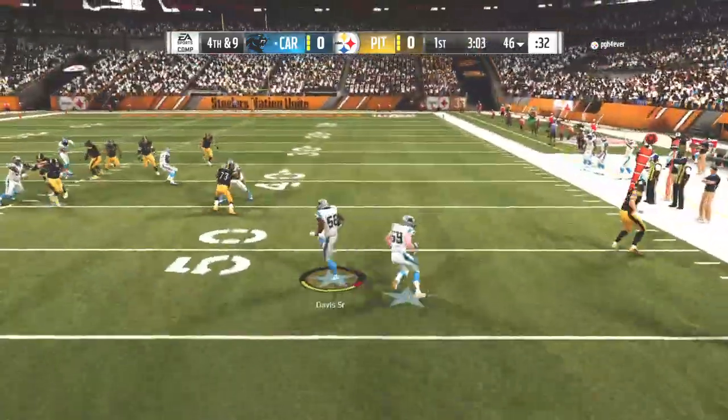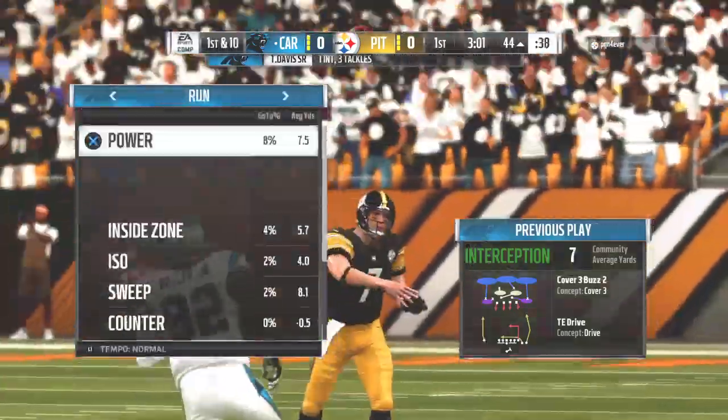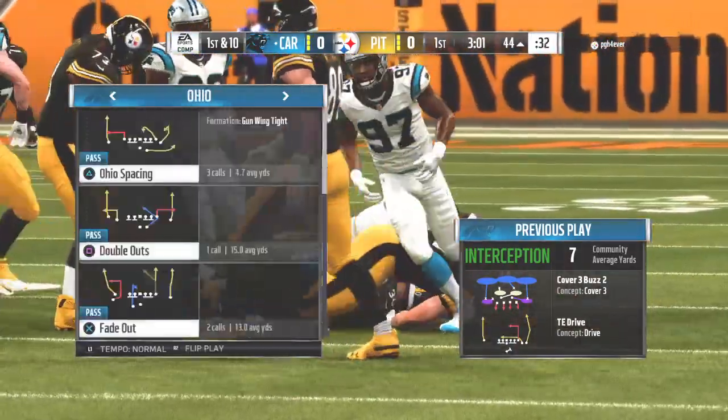He rifles one that's intercepted. Picked off by Thomas Davis, and the return comes to a halt right at the 44-yard line. Certainly not how they envisioned ending their opening drive here in the 1st quarter.